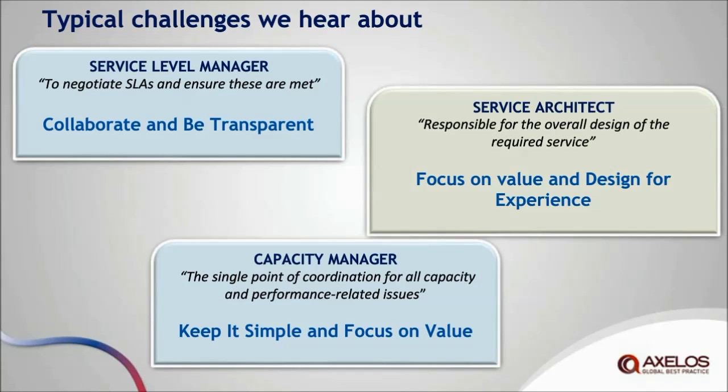All right, the last thing I want to talk to you about is capacity management. So the goal of capacity management is working with managers of all functions to act as the single point of coordination for capacity and performance-related issues. Now, this one I think a lot of people still need refinement on, which I'm really excited that the ITIL practitioner content draws this out because people need to understand it better.